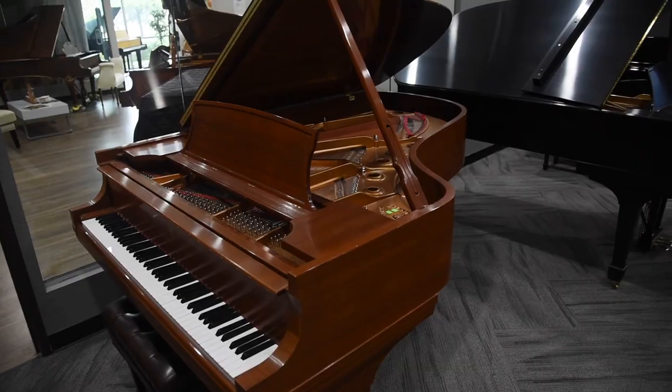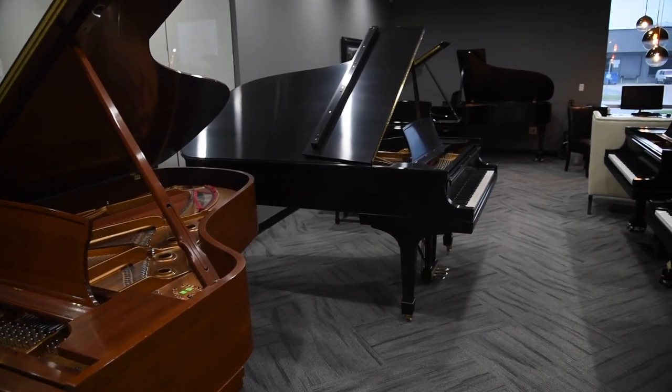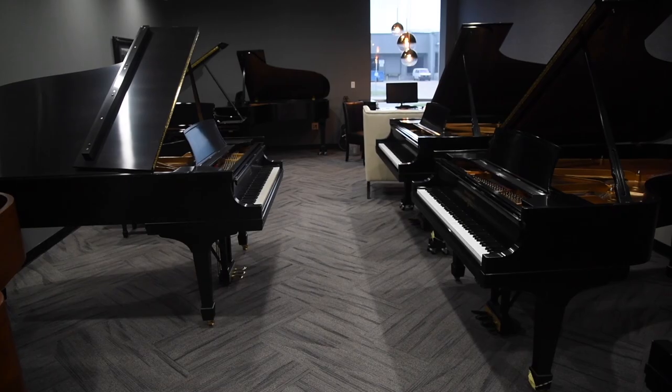Take it from me. Over all of those years, the one thing I can guarantee you is when you buy a brand new Steinway, that piano is going to depreciate. When you buy a Steinway from me, a premium pre-owned Steinway, you're capitalizing on that depreciation, and you're buying a piano that will last you 100 years from the time it was built for a fraction of the cost of a brand new Steinway B.